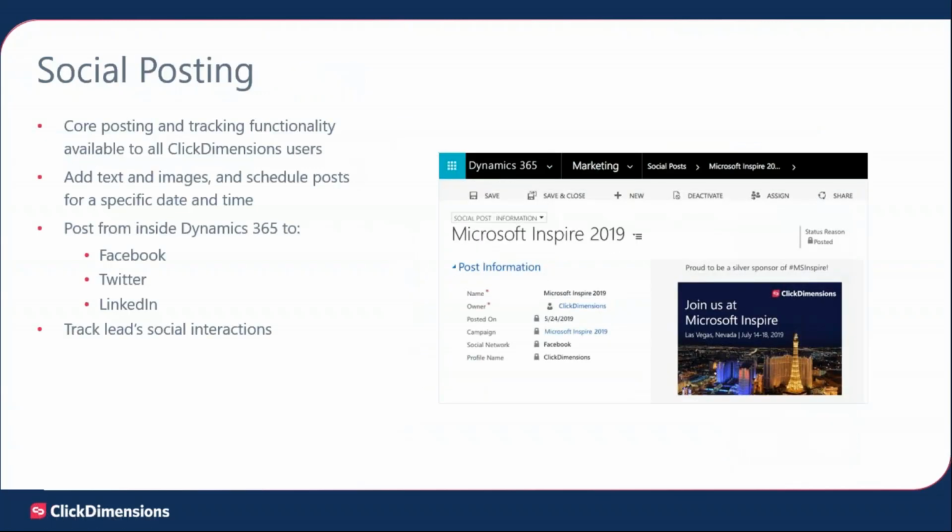And then social. So social really got popular a couple of years ago. So once again, as the times change, ClickDimensions adds things in. So social posting is a huge way to connect with your followers on social. So ClickDimensions has a social posting tool. It is for Facebook, Twitter, and LinkedIn. It allows you to post out to your social profiles directly from Dynamics.